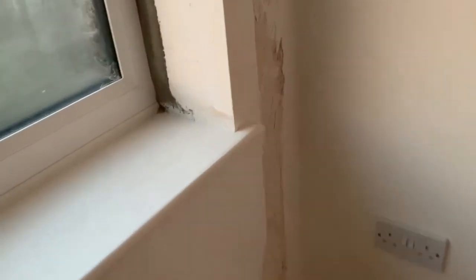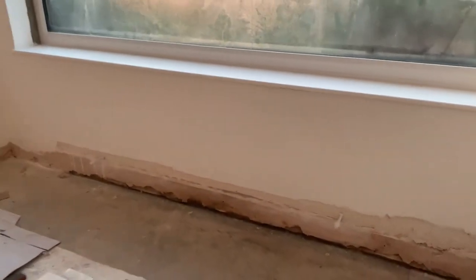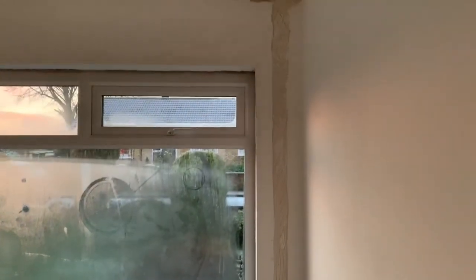Obviously, there's still the radiator to refit, but we haven't been able to do that just yet because I need my plasterer to skim over all of these chases for me.